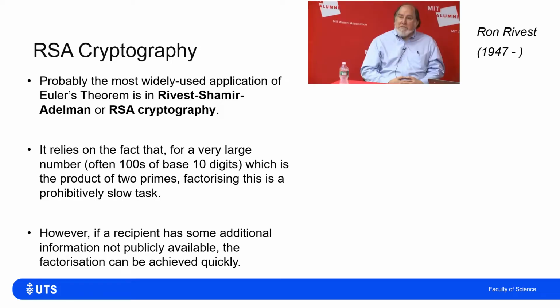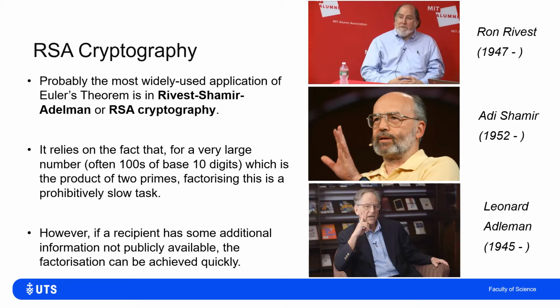So credit where credit's due. So these are two bearded and one non-bearded gentleman.